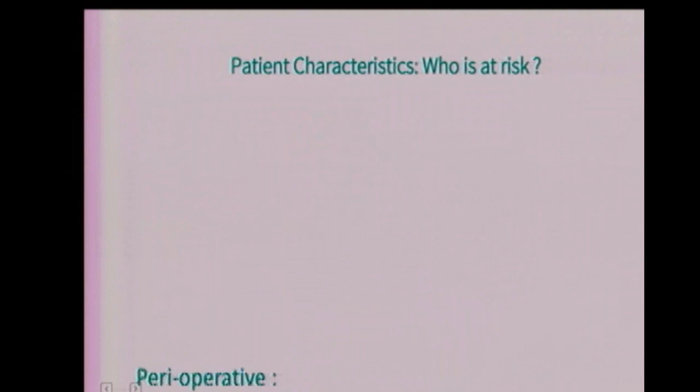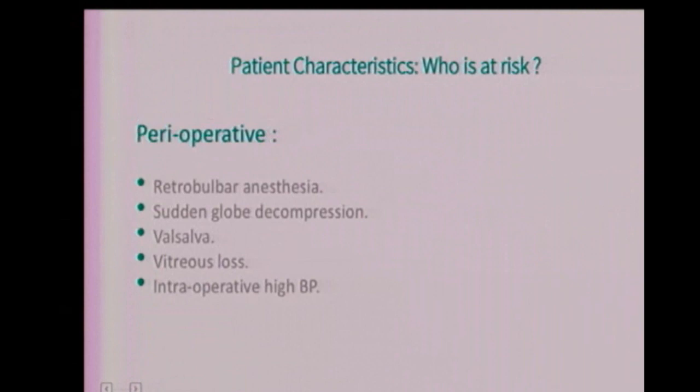What about perioperative factors, factors related to surgery and anesthesia? The block itself. What else? Something related to the patient: if he is obese, has a short neck, or does a Valsalva. If the patient's blood pressure is very high at the time of surgery, that's also a predisposing factor, as well as the sudden globe decompression we just mentioned. That's why, if we're taking a patient to the OR for a glaucoma procedure and the pressure is too high, 30 or 40 plus, we usually give mannitol to lower the intraocular pressure before performing the procedure.